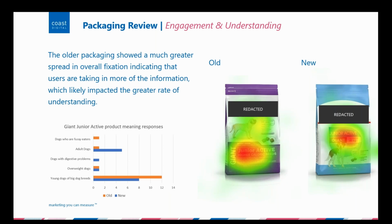You can see that there's a much broader spread of focus, because users are engaging with the entirety of that information panel, whereas on the newer packaging it's a lot more focused, with less on the highlighted information. This is making us think that the older packaging did much better in terms of product understanding, so you know who this product is for.